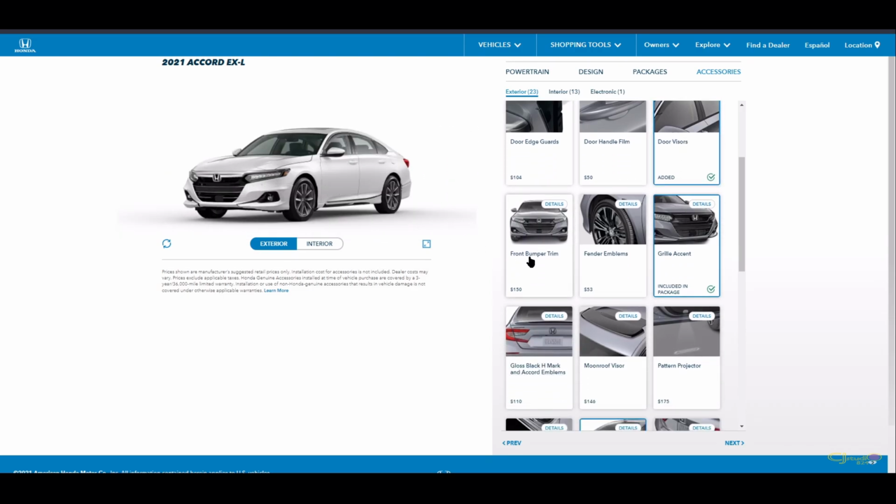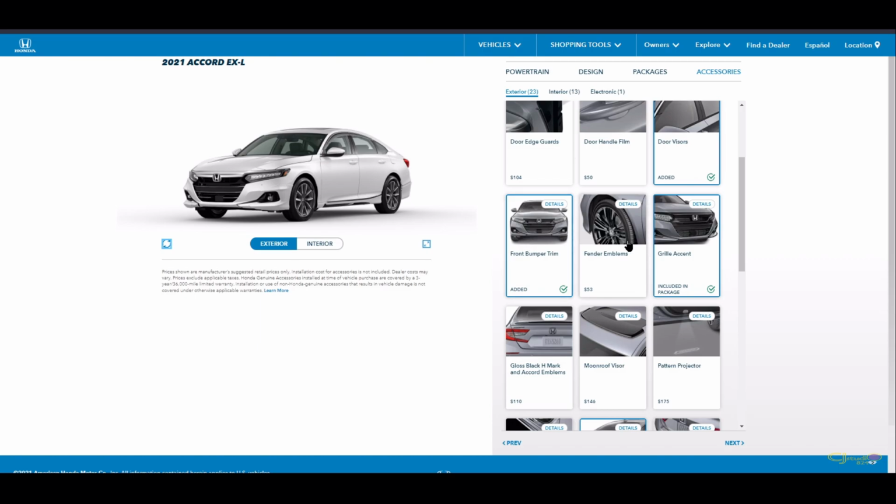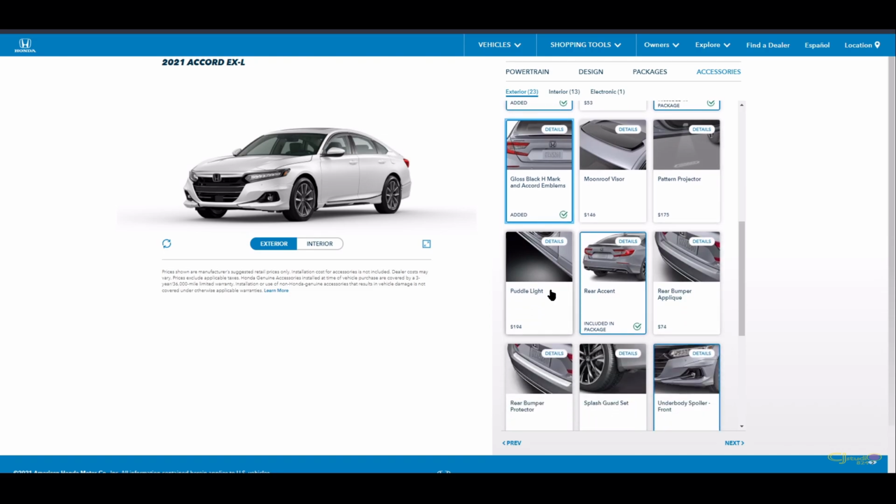The front bumper trim, let's see how that looks. What does it say? Oh, can't be displayed. Alright, the fender emblems, not so much, the grill accents. Okay, no, so we're not gonna do that because it's gonna remove the blacked out package that we have there. Gloss black, definitely. So this changes this from silver to black, which is definitely what we want. We don't want the moon visor, I'm not a fan of that. The pattern projector, that might be a bit much. Polite, no. Rear accent, we have that already.